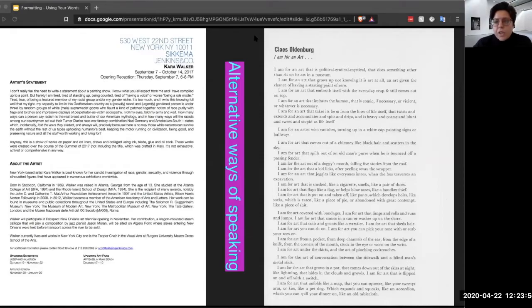And then Claes Oldenburg, I've just always loved this artist statement because it relates a lot to things that I'm interested in. There's this idea of a manifesto vibe, saying what Claes Oldenburg is interested in terms of art and the type of artwork he supports. And in that way, you can see his artwork appear in these supporting statements. So I am for an art that imitates the human, that is comic if necessary, or violent, or whatever is necessary. You can see a lot of picturesque things coming out of here.